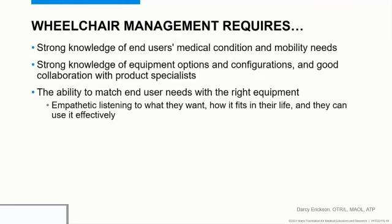And so it'll be abandoned. So why do it in the first place? We really need to listen to what their needs are and make sure that we're incorporating that into that plan. And then we need to have a really good understanding of insurance.